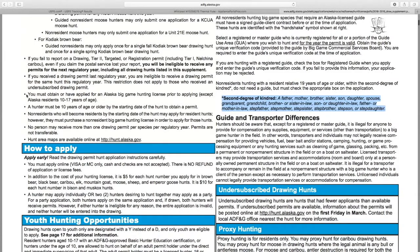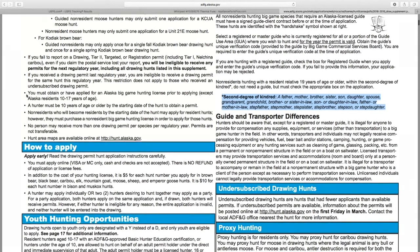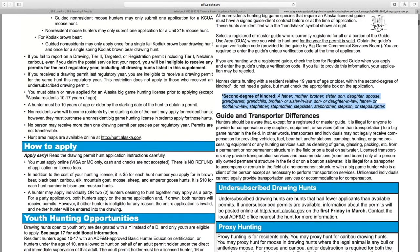And you also must obtain or have applied for an Alaska big game hunting license prior to applying for a draw permit, unless you are an Alaskan resident under the age of 17 and over the age of 10.